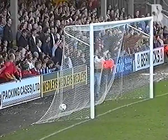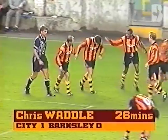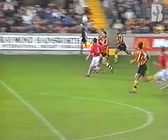A ball played down through for Sass. There's Waddle, seeing the keeper off his line. Marks his home debut. Bradford City 1, Barnsley 0, and what a strike. 1-0 to Bradford City.